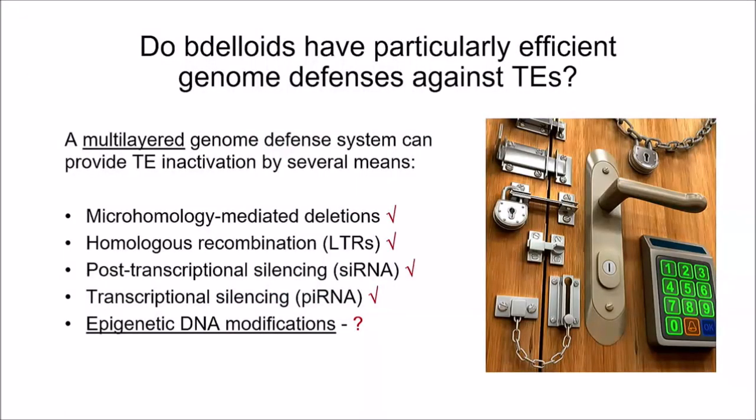So we were interested to know if they in general have particularly efficient genome defense mechanisms against transposons, and from just looking at various ways in which they can get rid of their transposons, we were kind of seeing that they're fighting their transposable elements in any way that they can. Like a lot of transposons get damaged by microhomology mediated deletions.